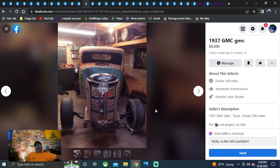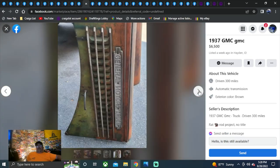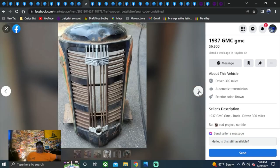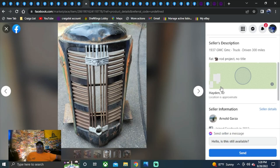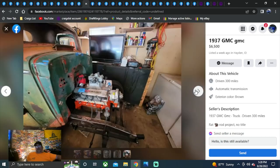It's going to be a 1937 GMC. That's been $6,500 listed a week ago in Idaho. Wheeling around in the garage. Got a dig the wheel combo. Got a clean looking V8 down in it already. Nice looking grill and hood. I'm digging it. $6,500 on this one. It says 37 GMC truck. Driven 3,000 miles, rat rod project, no title. So there you go. Still going to Oregon to get that title.